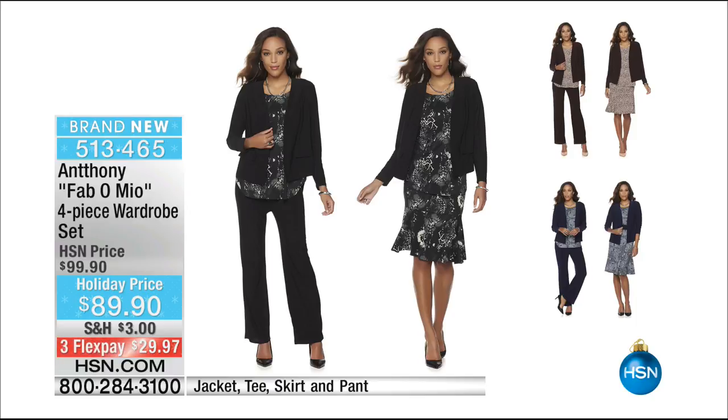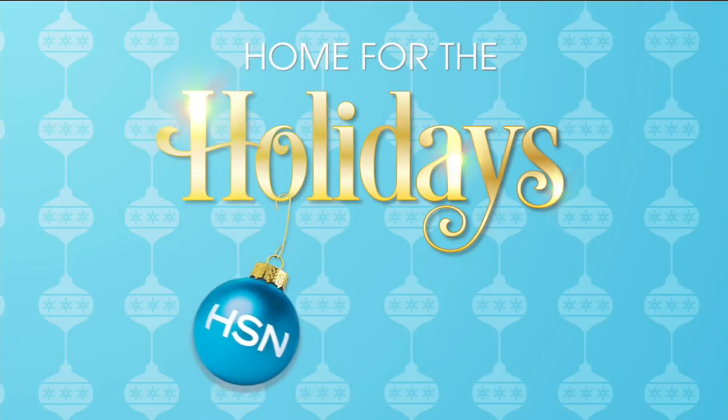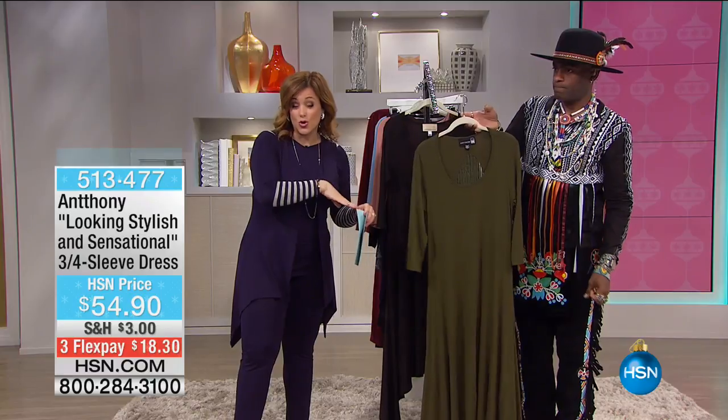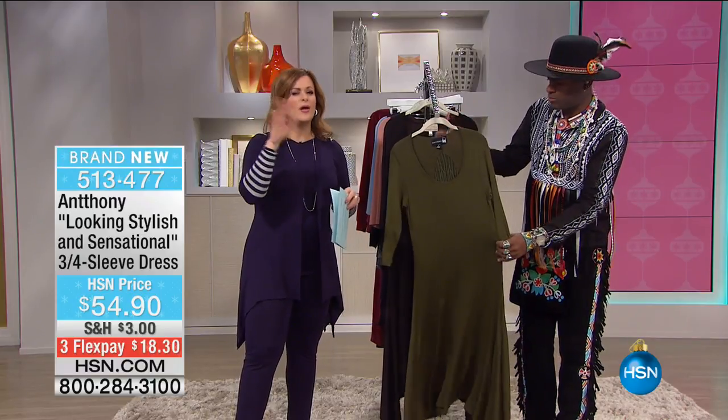And let's show them the printed harem on HSN.com that goes with that so they can get the printed pant. And don't forget that Anthony's harem pant is always one of the most popular, and he brought it back with a printed harem. So you've got the solid options, but you've got a printed one that goes with that four-piece wardrobe set. So Dan, we'll find that item number and we'll pop it up for you.